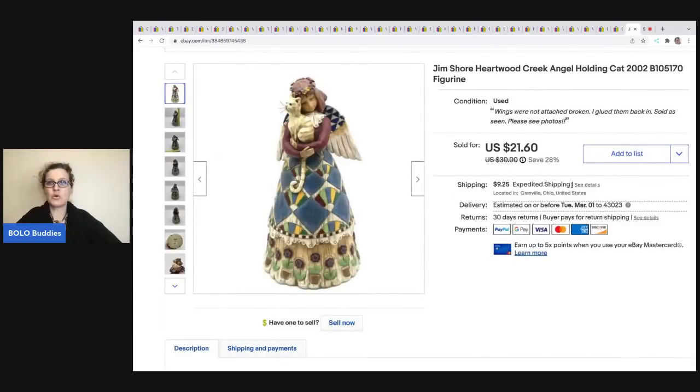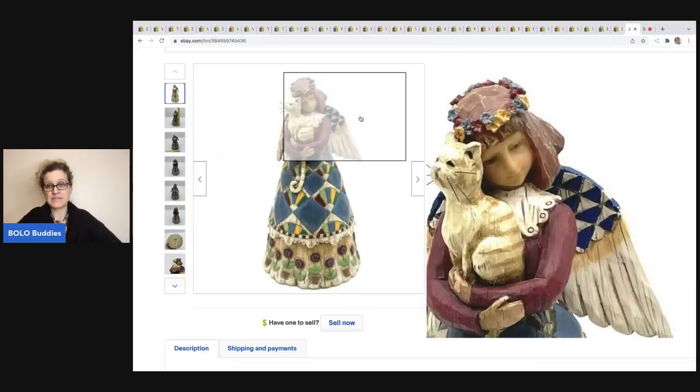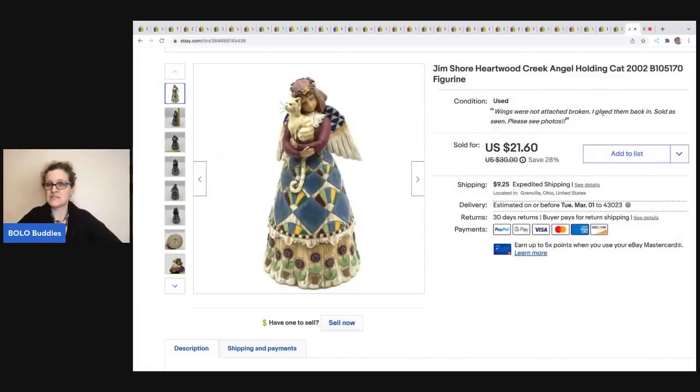$29.06. This Jim Shore Angel, I pulled it out of the box. This was an item that has been sitting in my garage forever, and the wings were missing. I found the wings. I hot glued them in. And I just disclosed that.